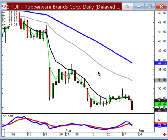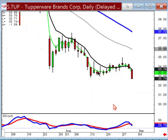Tupperware. You can see the slow curve. You can see the left-right combo. You can see that it did not support at this level. So what do we got? A wave 1, wave 2, wave 3. Could be the same magnitude as this one or that move.